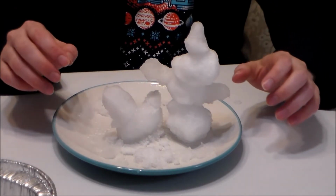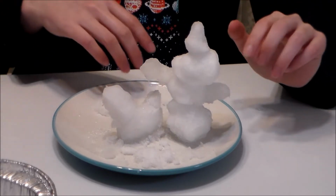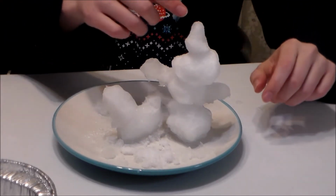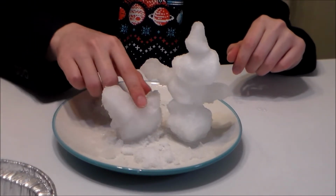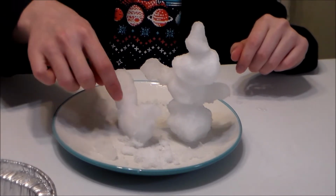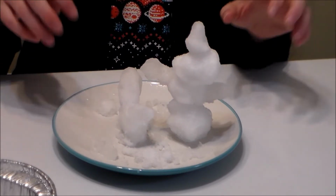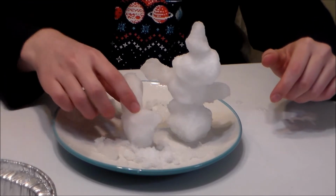Then when I was done with that, I was like, he looks a little naked, so I made him a little hat. And then I was like, okay, so I've got my snowman. He's got his arms, he's got his hat, he's looking good. But now he looks kind of lonely, so I made him a pet squirrel. See, here's the tail back here, and here's the nice little cute head. And then I threw a bunch of snow on the plate so they would have somewhere to frolic in the snow together.